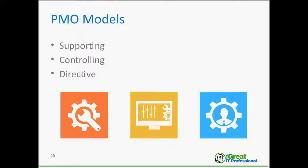The directive model works well in larger organizations that matrix out support. Okay, so I have a project manager from the PMO. I've got a staff in the information technology business area, and I've got a staff in the business area under our managers. Okay, so we're putting together a matrix team to accomplish the objective of the project. So, supporting, controlling, and directives.